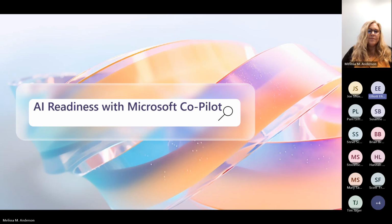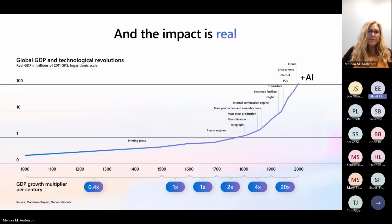If we go ahead and move on here and get started, I think one thing that can really get us grounded is understanding the impact that happens when it comes to Copilot. If we go here, we can see the scale of the technology revolutions and see AI at the very spear tip of this.